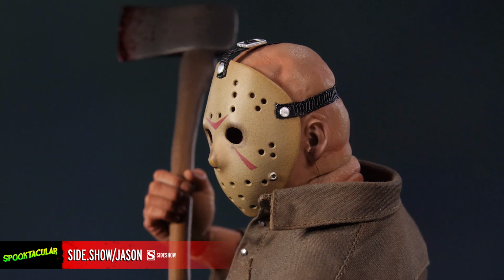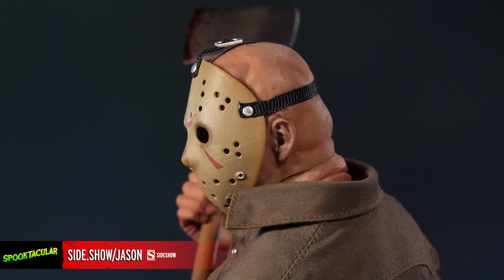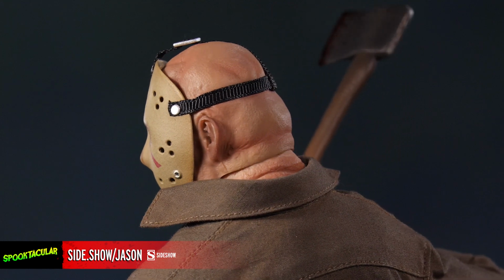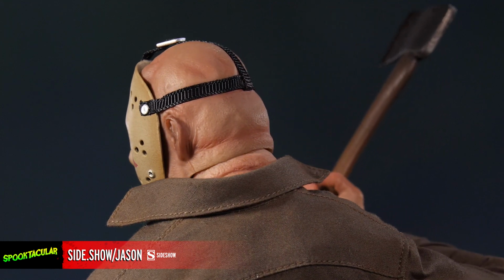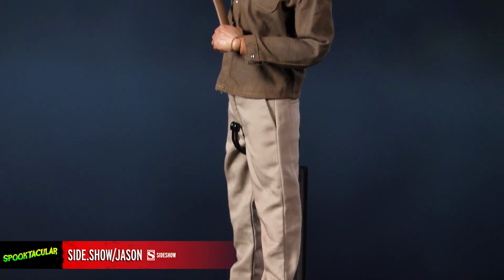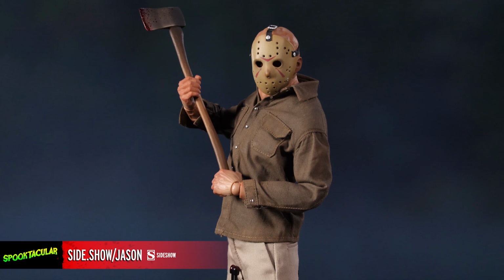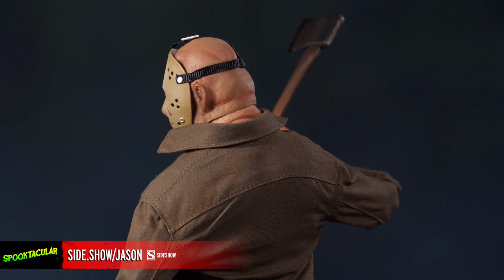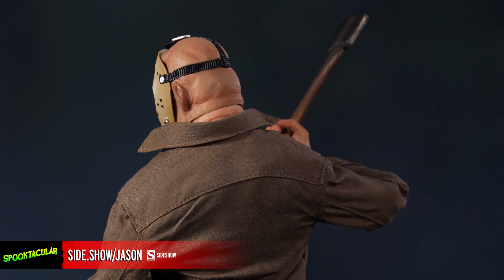We spin it around, and on the back of the head, you can see the cloth straps digging into the flesh on the back of Jason's very large head. Sideshow has also made a larger torso for the Jason figure, so that coming off the head and down into the neck, it really maintains that large and lumbering physique of Jason.